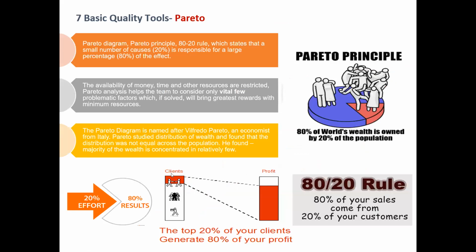Then we move forward with the tools and techniques. We take back the output from this Ishikawa to the next step, which is the 80-20 rule, or Pareto. Okay, what is the meaning of this? Pareto is a principle, and you can apply it in any aspect of your life. It's famous as the 80-20 rule. Let me give you an example.